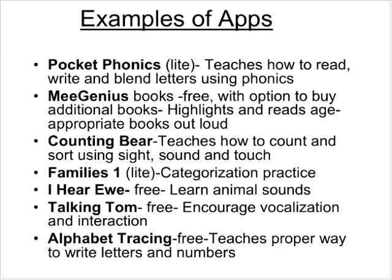Some apps are free. Some have what they call a light version, which is free, but usually with ads built in. And then you can pay for a full version, and it gets rid of the advertisements. And some you just buy. So when I'm talking about some of my examples, I'm going to write if they have a light version, if they're free, or if it doesn't have anything, it means you just pay for it.